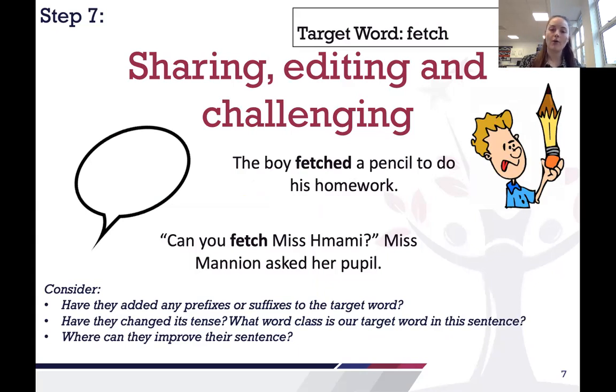What do we know about words that end in ED? I'll give you a clue. It's something to do with what tense they're in. Fantastic. So ED added to the end of a word can mean that that word is in the past tense. So this sentence says the boy fetched a pencil to do his homework. He's done that already. It's in the past tense.